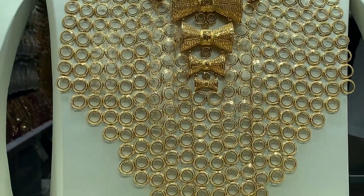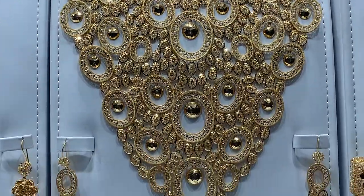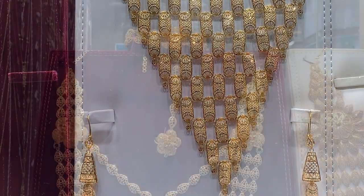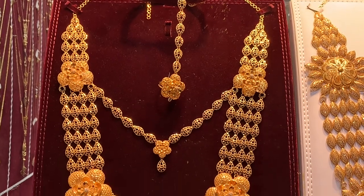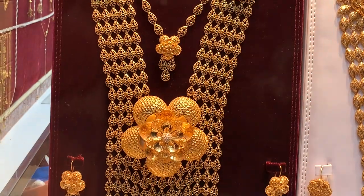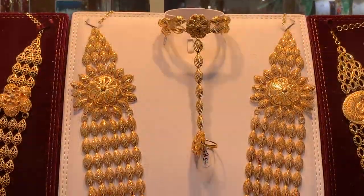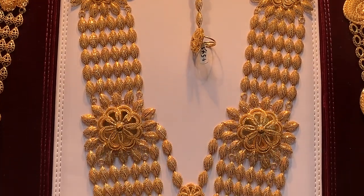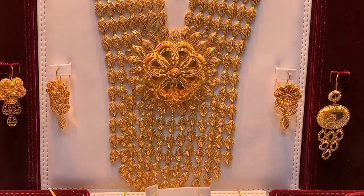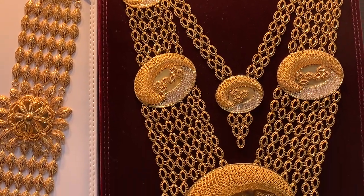In 22K gold, 22 parts of the metal are gold and the rest, 2 parts, comprise metals like silver, zinc, nickel, and other alloys. It is also known as 91.67% pure gold. Mixing alloys makes it stronger. The 18 karat gold comprises 75% gold mixed with 25% of other metals such as copper, silver, and other alloys. This type of gold is used to make stone studded jewelry and other diamond jewelry. It is less expensive compared to 24K and 22K gold.